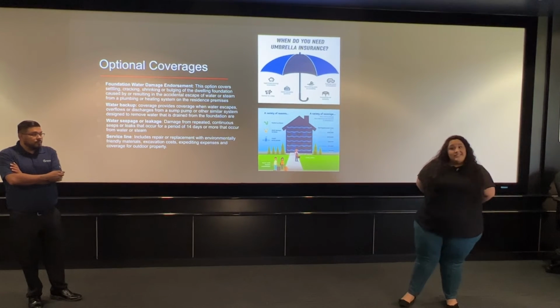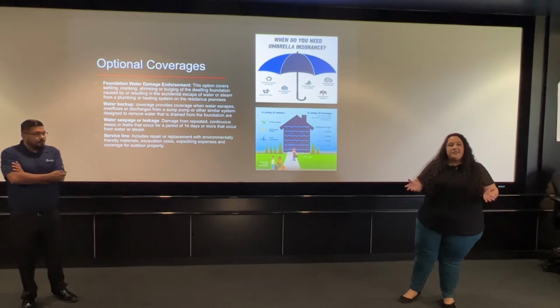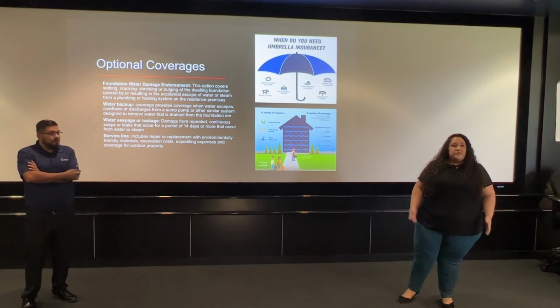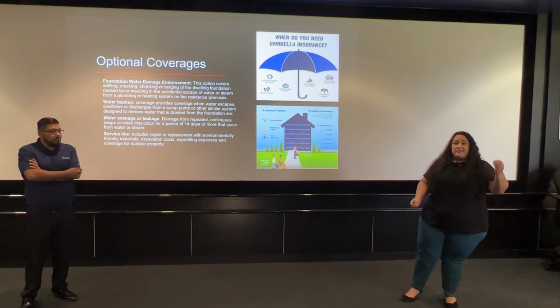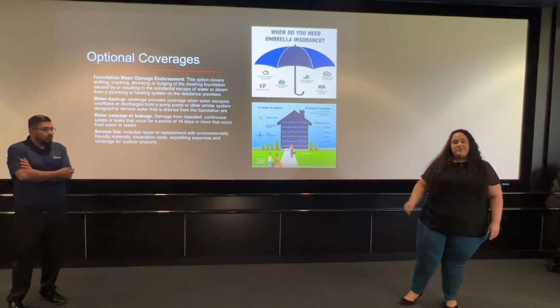who has large trees in their front yard. Those roots overgrow and they bust the water line. You want to make sure that you have those service lines. So if you purchase a house that has trees in the backyard, trees in the front yard, that's definitely coverage that you probably want to put on your policy.